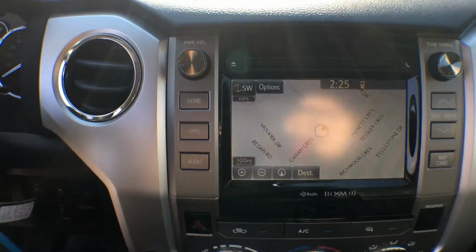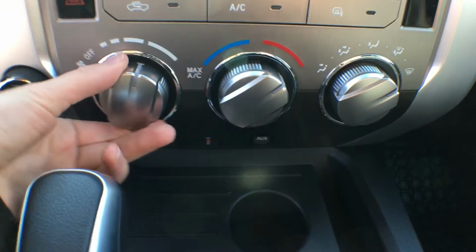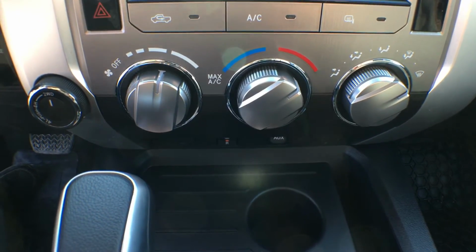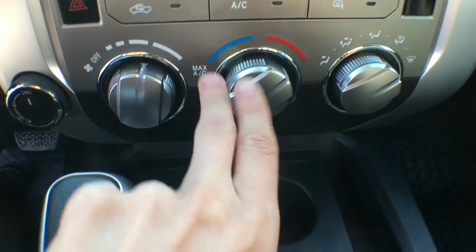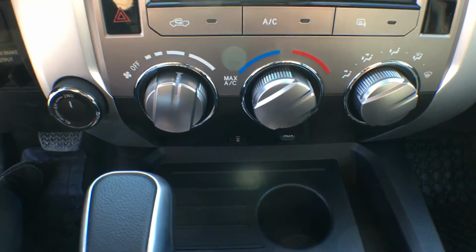But just underneath this screen, we have our air controls, which I actually love the look of. They're nice big dials and very simple to use. I say this because when you're driving a truck as amazing as this one, you don't want to be looking for little tiny buttons to adjust things. Everything's nice and simple so that you can focus on the ride.